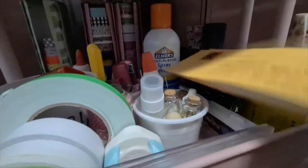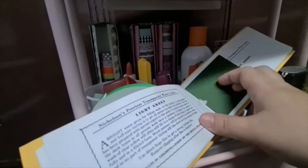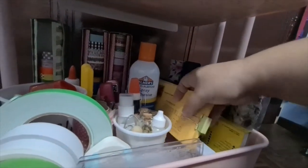This is the Peerless watercolor from Nicole. So it's actually like a watercolor. It works like a watercolor pen. So you just get a brush and then wet this, so you can already lift the colors and then just use it to color. I'm gonna make a video for that as well.